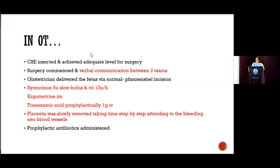The combined spinal epidural was inserted and achieved an adequate level of anesthesia for surgery. Surgery commenced, and verbal communication was maintained throughout the case between the obstetric team and the anesthetist, informing each other what was going on. Then the obstetrician delivered the fetus via a Pfannenstiel incision. Soon after delivery, syntocinone 5 units was given, and the maximum infusion of syntocinone, 10 units per hour, was started. Ergometrine was also given with ondansetron to prevent vomiting.